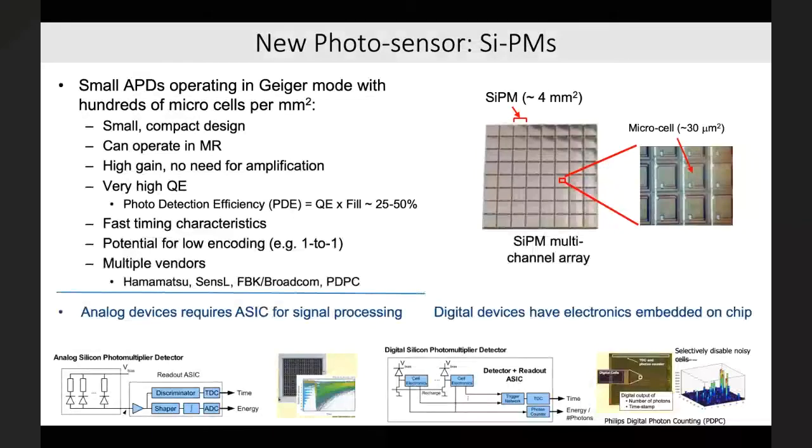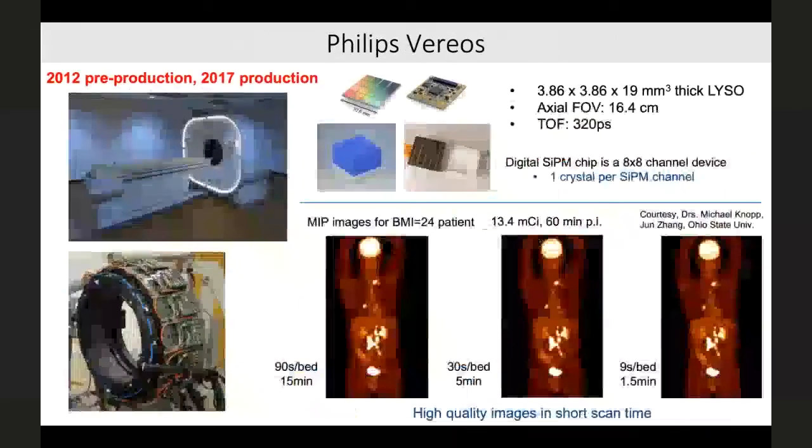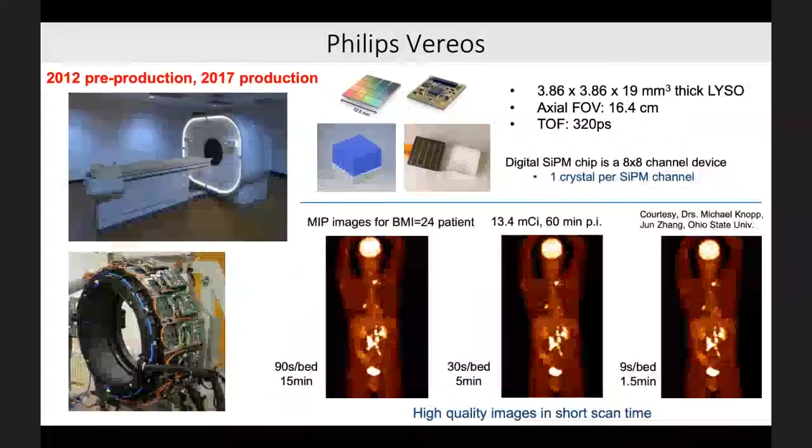The details of where the electronics are is differentiating between whether it's an analog or a digital device, but suffice it to say that these new devices in the last 5 years have come down in price sufficiently that they are now incorporated into all of the new commercial systems that are available. So let me just speak of two of them. One is the Philips Vereos.